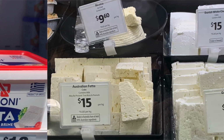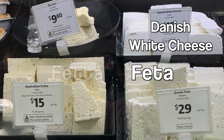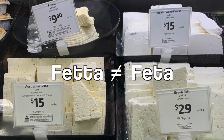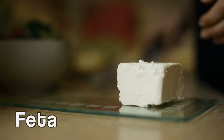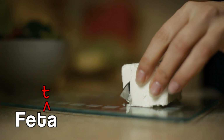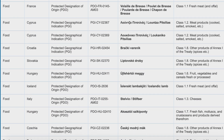Some supermarkets have even started to sell Danish white cheese next to the feta and the feta. Surely that name could have been workshopped some more. Now there is a huge difference between Australian supermarket feta and Greek feta, one often being made from cow's milk while the other from sheep's milk, so it's definitely not unreasonable to differentiate the two. But surely changing the name slightly will only make things confusing if it starts happening on all the other products that the EU protects as well.